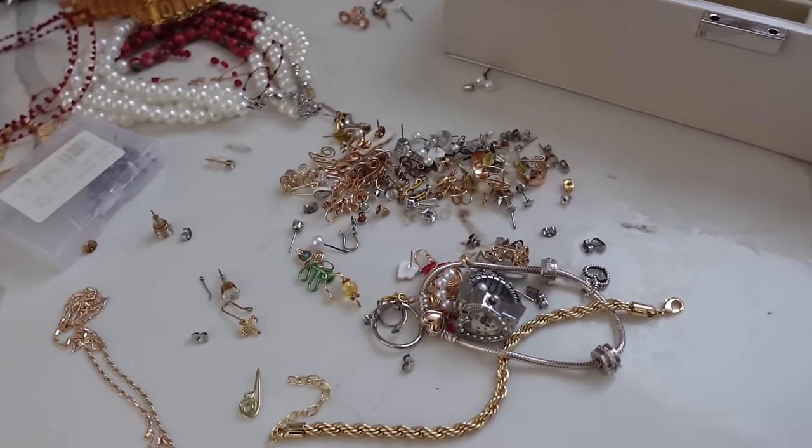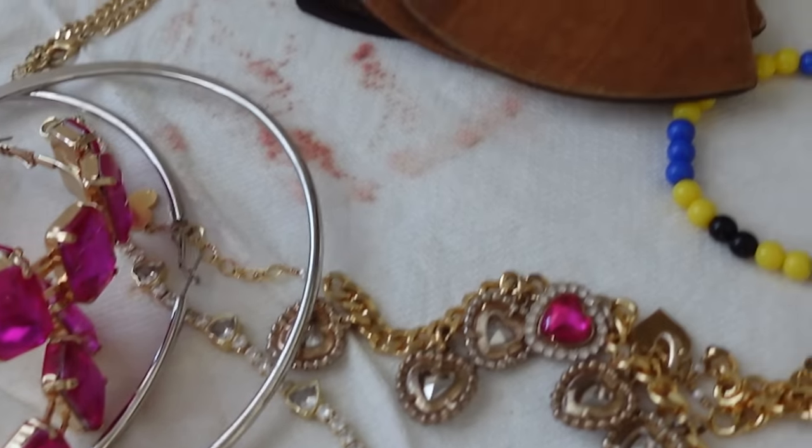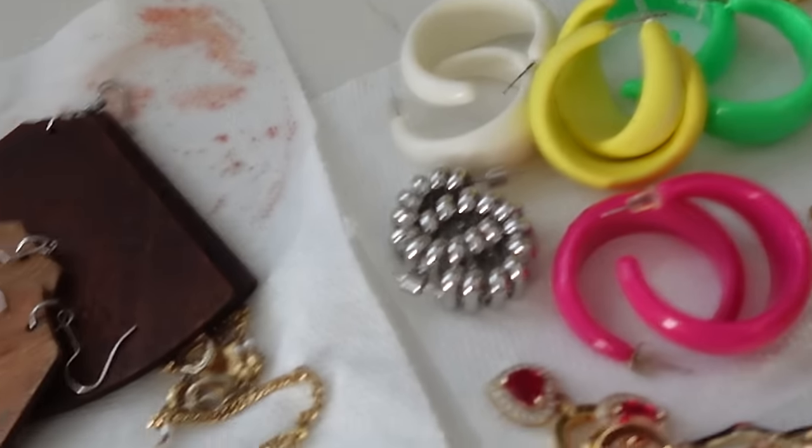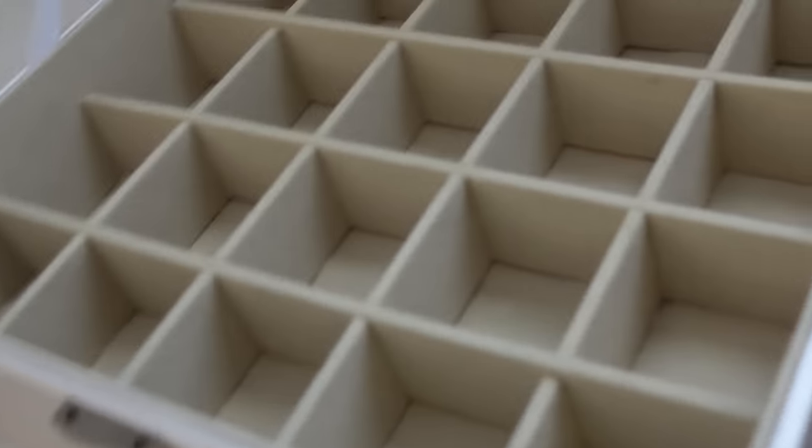This is the jewelry that I haven't gotten to yet to wash, because there are so many tiny pieces, and these are my Halloween jewelries. And this is the stuff I have washed. These earrings always bleed. This is what I have washed, and I washed the jewelry container. So I'm gonna put them in here.